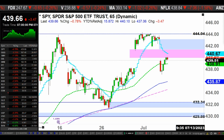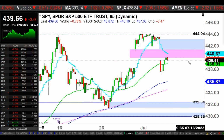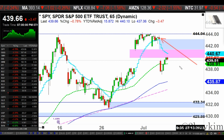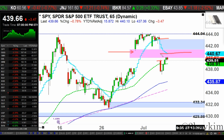Let's stick with the S&P 500 ETF, Spider. 65-minute chart here. So this is where we closed yesterday. It looks like we actually saw a significant down gap this morning. This is where we closed yesterday, and this is where we opened. Because of that, as you can see, this up gap is now open with the down gap.